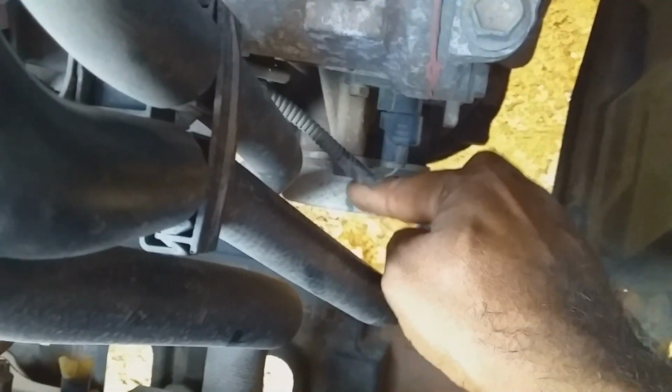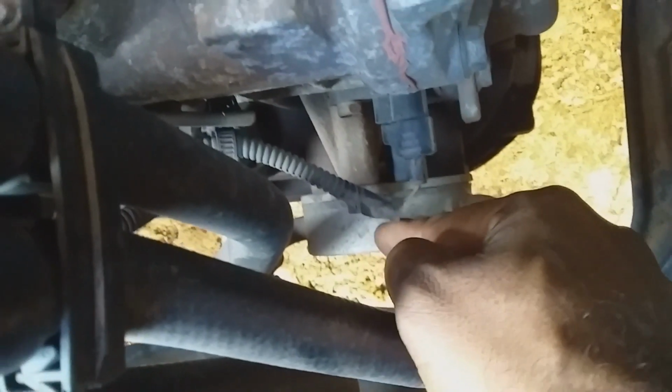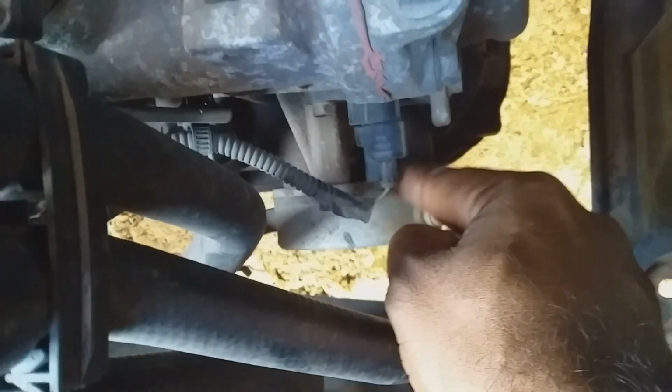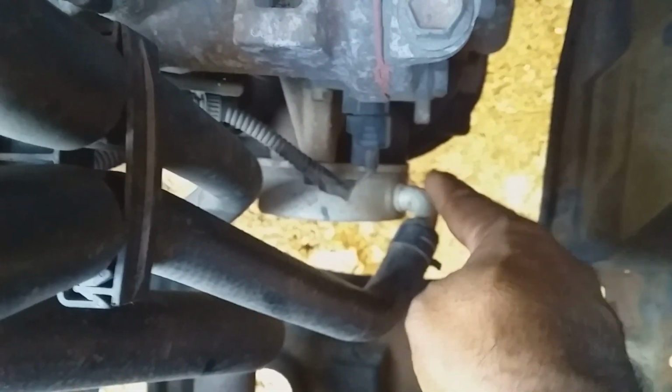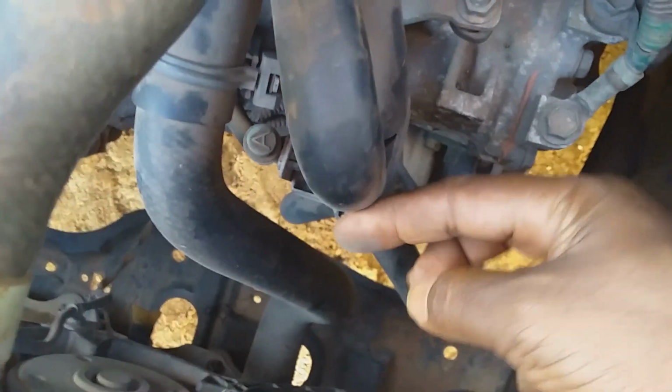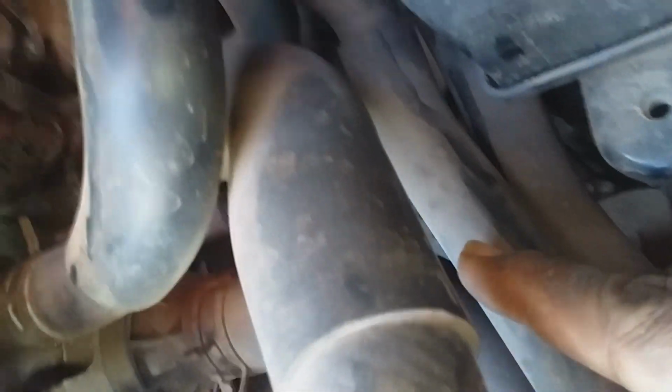So the transmission fluid passes into this circular thing here, which is made from aluminum, and that is how it is cooled. Now it is connected to the cooling system of the vehicle. So this hose, if you notice, it comes right here and then it travels up here, comes to here, and this goes to the radiator system that keeps you warm inside the vehicle whenever the weather is cool.